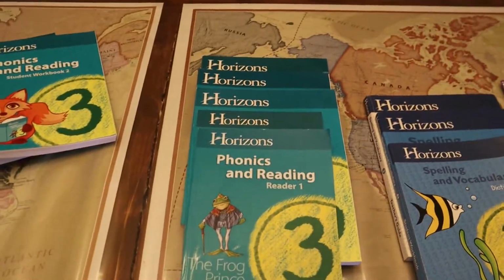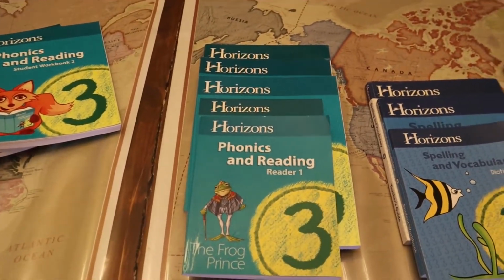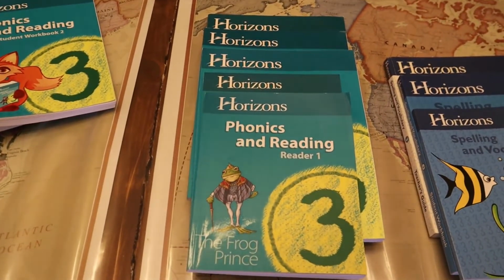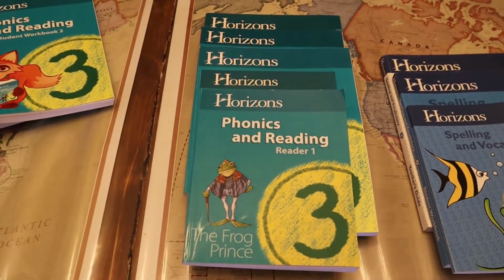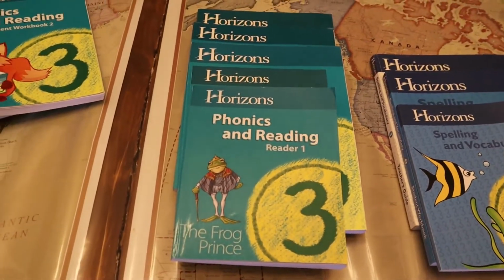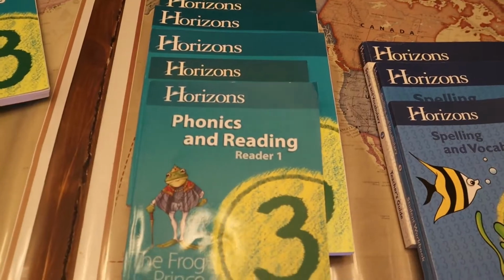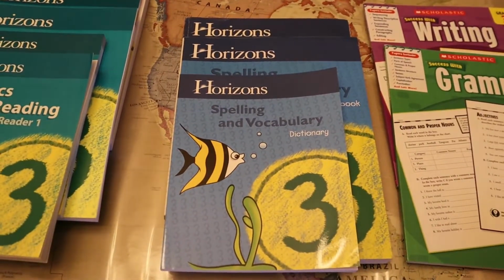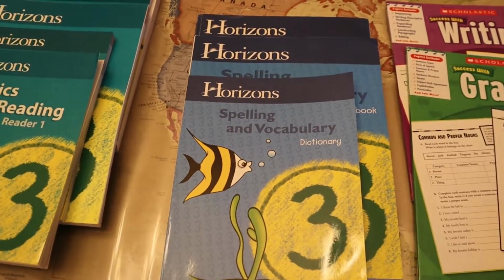I'm going to turn you guys around and we're going to dig into these books. Okay guys, so this is what we're using for the boys this year for 3rd grade. So we're using Horizon again. I use Horizon all the way from preschool all the way through 3rd grade. So 4th grade we start something different. But this is the phonics and reading that we'll be doing. And then we do the spelling and vocabulary.